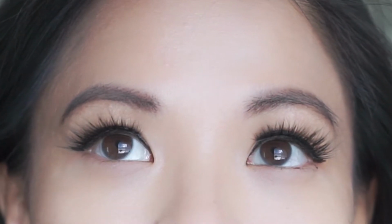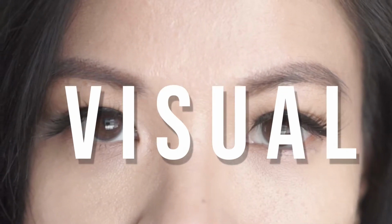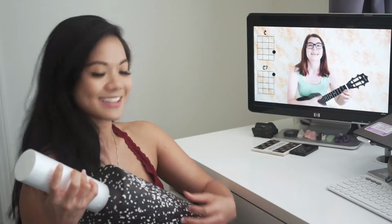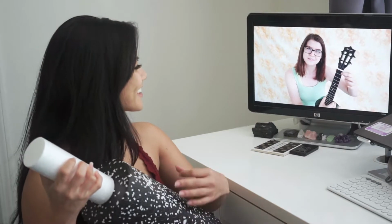So you're gonna learn which of these learning styles fits you based off of seeing things, hearing things, smelling things, touching or feeling things, and tasting things. Visual people. You learn better when you can see things happen in front of you, like watching a movie, seeing a presentation, anything with graphics, photos, or pictures, and just any visual representation to learn or retain information easier.